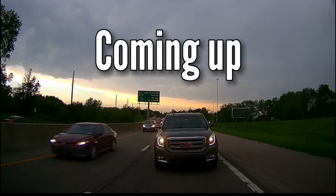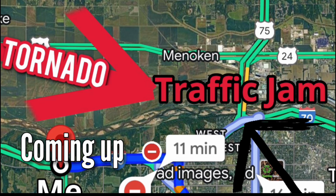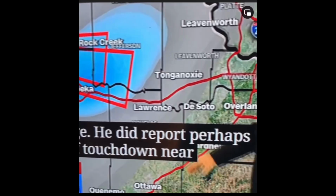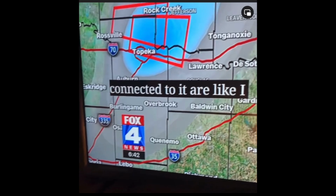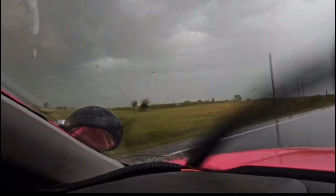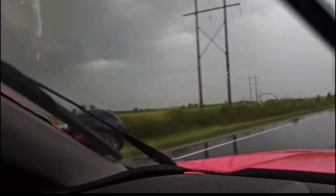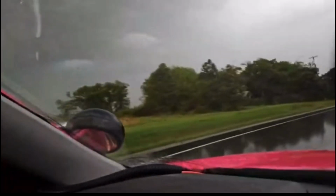Have so many people right now stuck at the junction of I-70 and 75 North. With all the rain connected to it, that tornado may very well be rain wrapped back there. We have, looks like several 100-mile-per-hour winds. This thing's off the charts. North of 24, Lawrence, take shelter. Lecompton, take shelter now. Get underground.